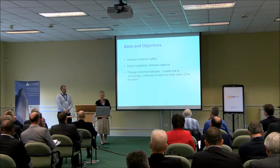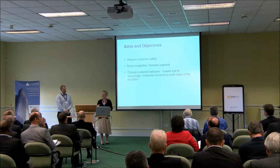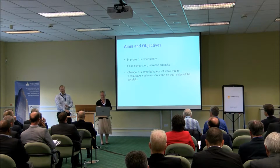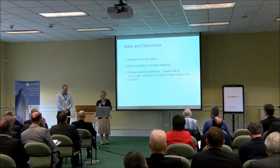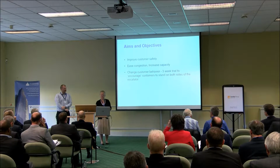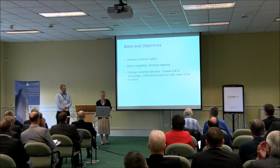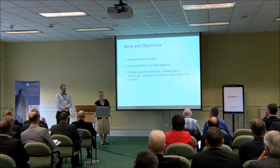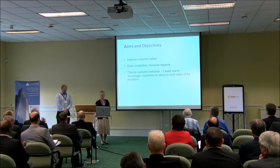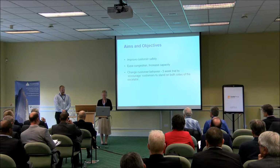To increase capacity, in a moment Paul is going to talk about the calculations. Hopefully not too long, don't worry. And as a little extra thing, we wanted to see if we could change customer behaviour, as a challenge. So what we actually came up with was encouraging people, rather than telling them what to do, to stand on both sides of the escalator.